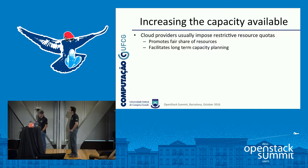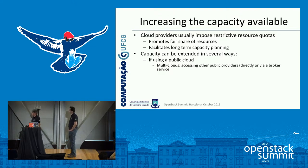This is true even in the public cloud scenario, because the number of virtual machines that you can create, even in a public cloud, is limited. And this is because it facilitates the long-term capacity planning of these providers. So capacity can be extended in several ways. One way is using a multi-cloud, so you have access to several public clouds and you create VMs in all those public clouds.